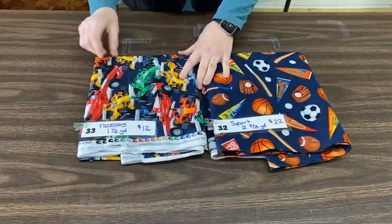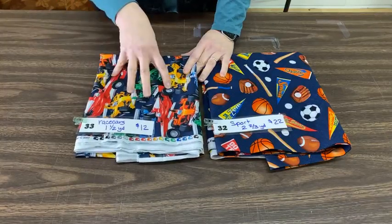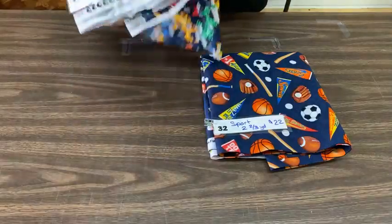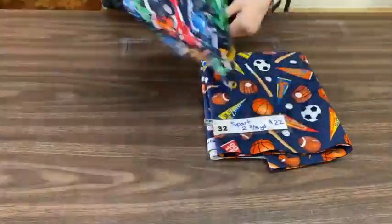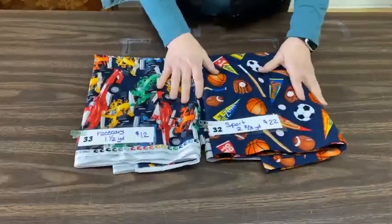And this one with all of the cars. This is 1.5 yards. Great to put in a quilt. This also would be really good to use, makes 2 pillowcases. So you look at those race cars. Fun. Oh, man, I'm looking at the little boys that we have in our life that I just got to see. That would be great.